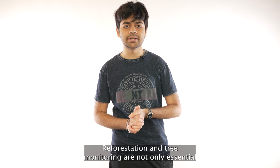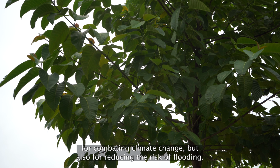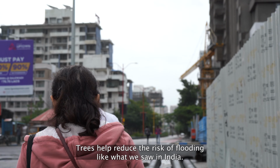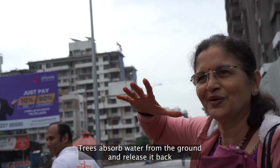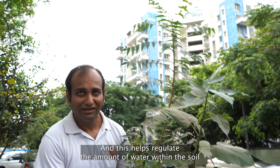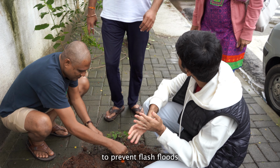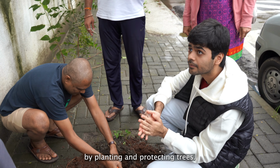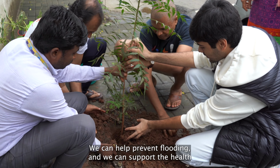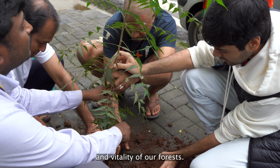Reforestation and tree monitoring are not only essential for combating climate change, but also for reducing the risk of flooding. Trees help reduce the risk of flooding like what we saw in India. Trees absorb water from the ground and release it back into the atmosphere through transpiration. And this helps regulate the amount of water within the soil to prevent flash floods. By planting and protecting trees, we can help regulate the Earth's climate, we can help prevent flooding, and we can support the health and vitality of our forests.